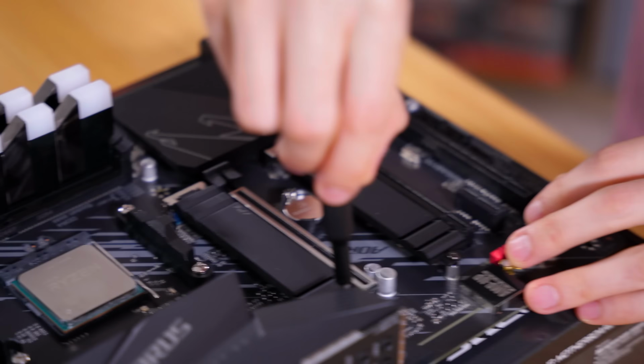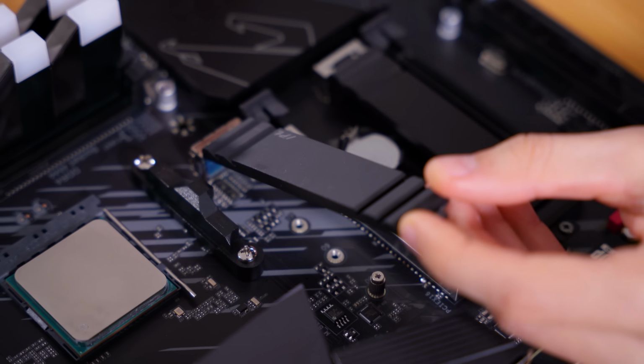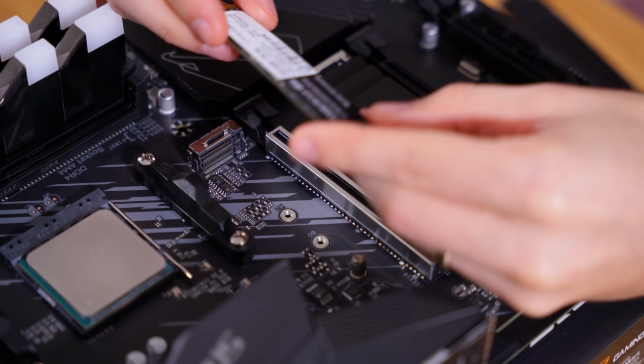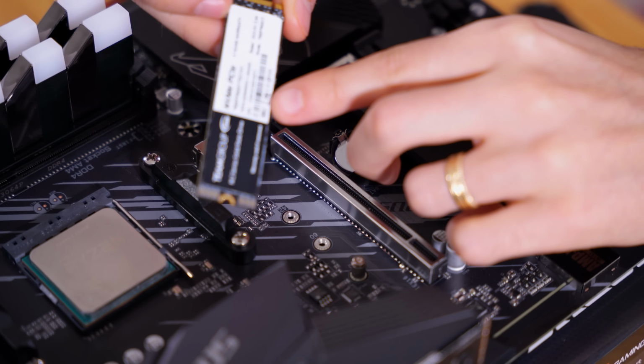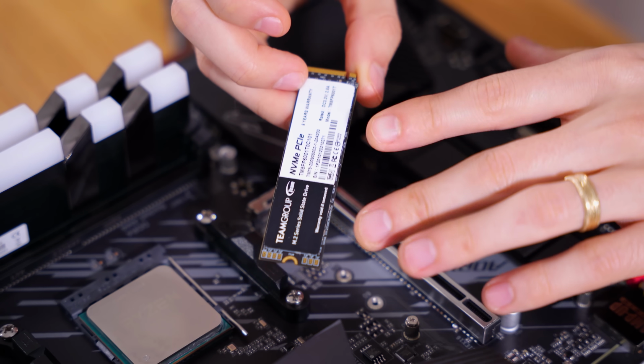We'll install our M.2 next, just removing the single Phillips screw. There we go. And this, I don't actually know the name of. I don't remember where I even got it from, but it's a Team Group 1 terabyte NVMe. You can find these all day on Amazon, not just from Team Group, but from other reputable manufacturers as well, for around 50 bucks or so.